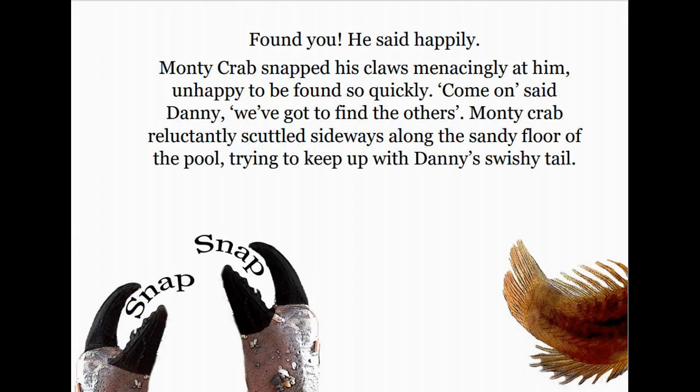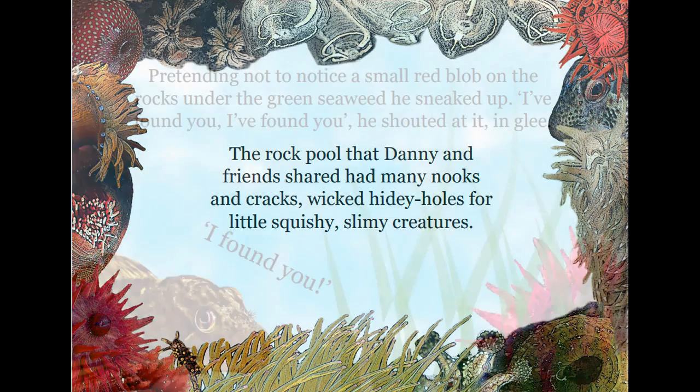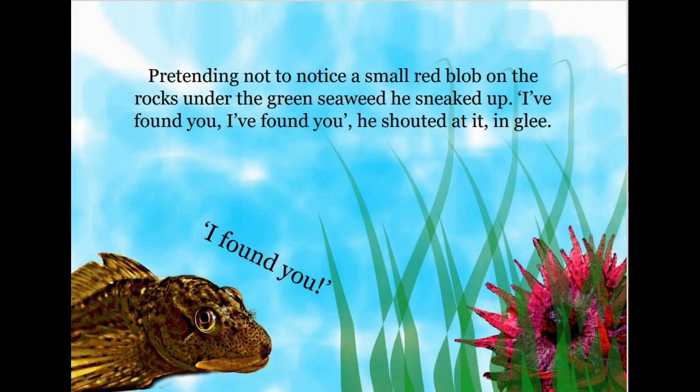Monty Crab snapped his claws menacingly at him, unhappy to be found so quickly. "Come on," said Danny, "we've got to find the others." Monty Crab reluctantly scuttled sideways along the sandy floor of the pool, trying to keep up with Danny's swishy tail. The rock pool that Danny and friends shared had many nooks and cracks, wicked hidey holes for little squishy, slimy creatures. Pretending not to notice a small red blob on the rocks under the green seaweed, he sneaked up. "I found you," he shouted at it in glee.